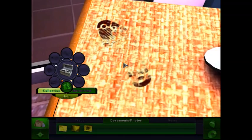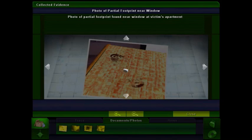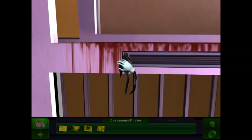Somebody was making this window into a door. Herb fleeing the crime scene? Plastic fragment. I have a guess what this is, but Grissom tells me not to do that.